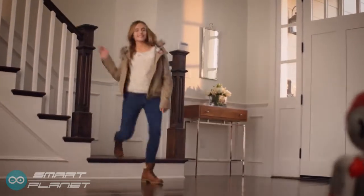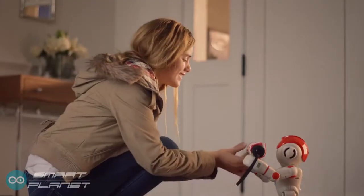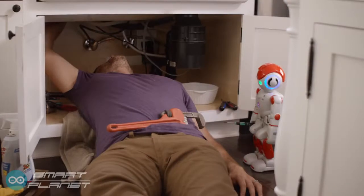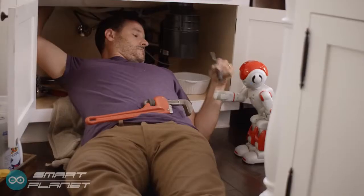He's a weatherman. Bye, Alpha. Goodbye, Kate. If you're going out, there's a 75% chance of rain. Thanks, Alpha. And a handyman. All right, I got the flange off. What's next, Alpha? Step 4. Use a small screwdriver to attach the adapter flange. Thanks, Alpha.